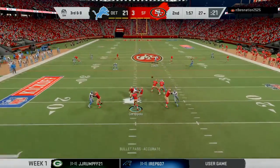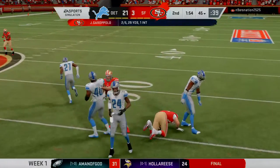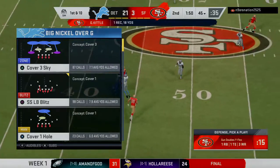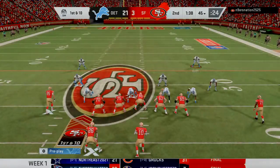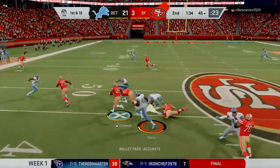Throwing is Garoppolo on 3rd down. And able to haul it in is Kittle. 18 yards, 1st down Niners. I know you're trying not to scoreboard watch, but you only got 3 points. You're kind of hoping that that type of play there gives you some positive momentum going into the half. Yeah, need to do something to get more than that 3 number that they have on the scoreboard right now.